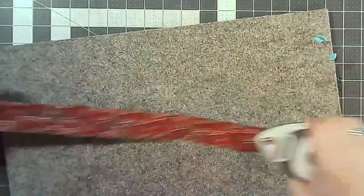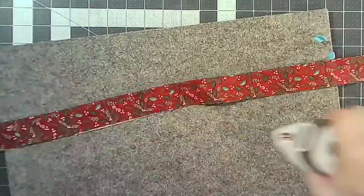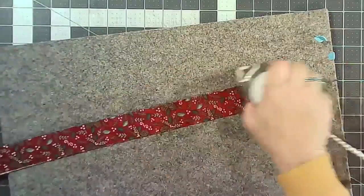There we go. Okay. And all the way down. All the way down. Right.